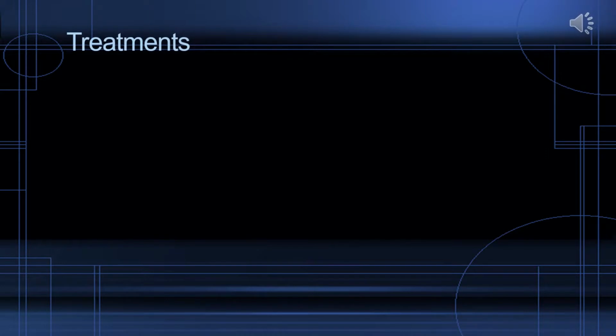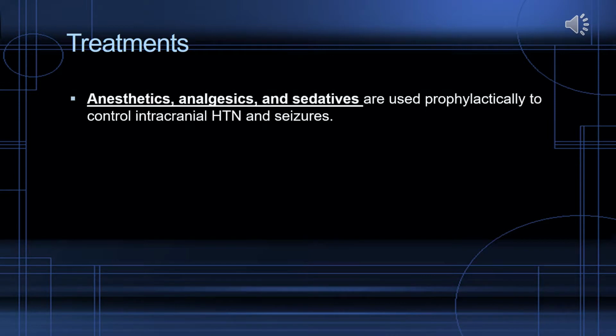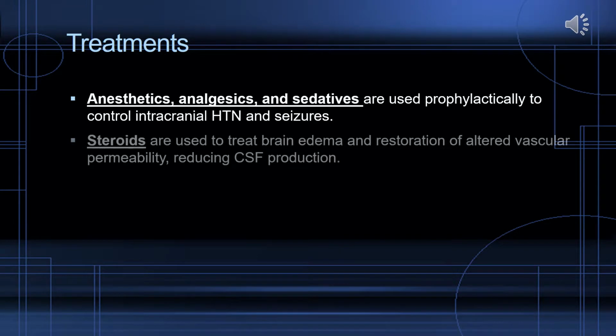Anesthetics, analgesics, and sedatives are important and commonly used therapies in acute traumatic brain injuries. They are used in prophylactic control of intracranial hypertension and seizures. While steroids have become a commonplace treatment for severe traumatic brain injuries, evidence shows little benefit for traumatic brain injury patients. In essence, they have no effect on patient outcome, good or bad.